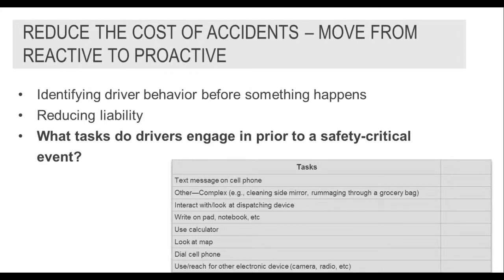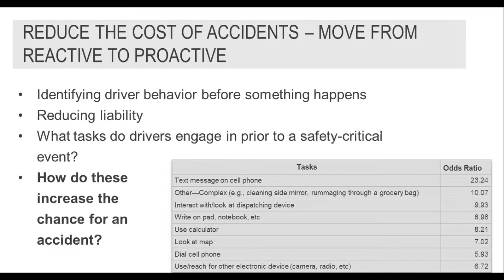So I want to talk a little more about how we prevent an accident. It's important to look at what kinds of behaviors, and this is all from federal studies over the years, drivers engage in prior to a safety critical event, so prior to an accident. We've got a lot of studies out there on what was happening just before an accident, and some of the numbers are surprising, some are what I would expect. For example, the top of the list is text messaging. Whether you're a trucker or just a regular vehicle driver, if you are text messaging, you are 23 times more likely to get in an accident.